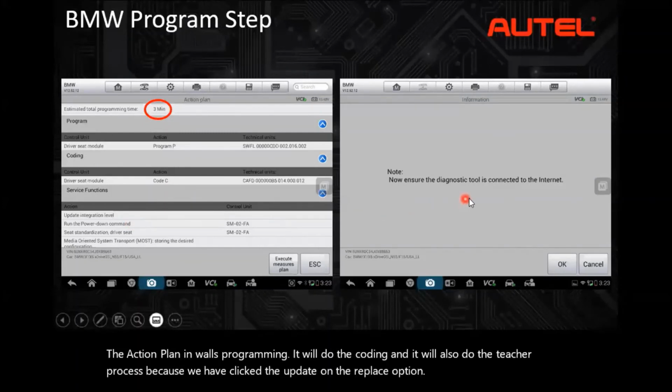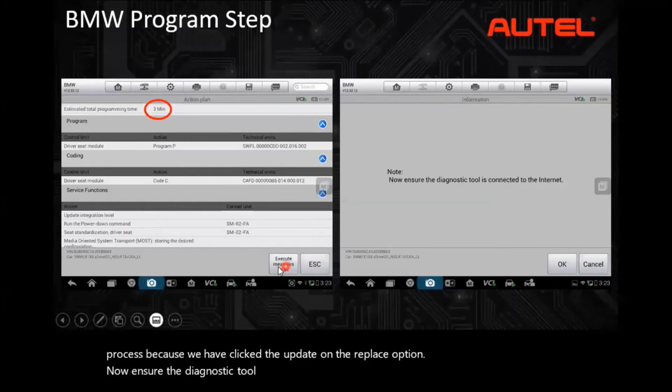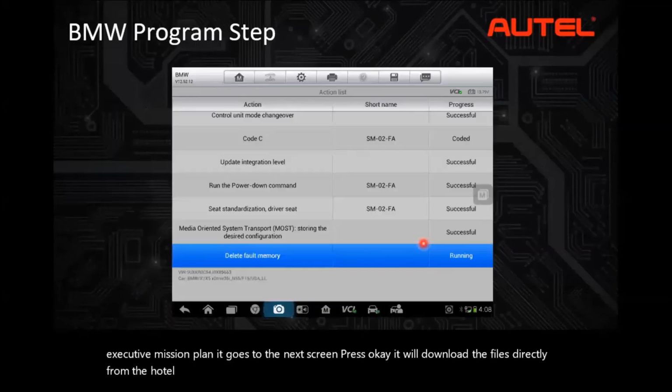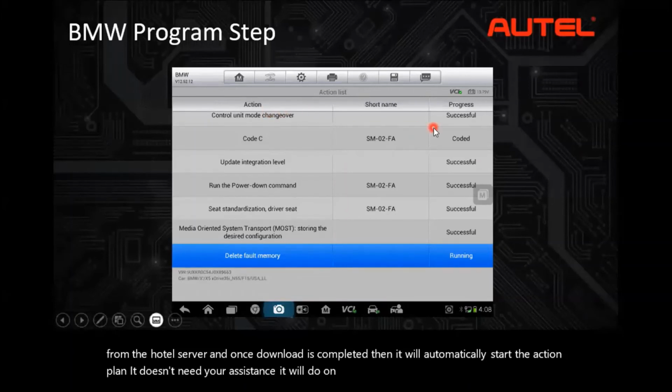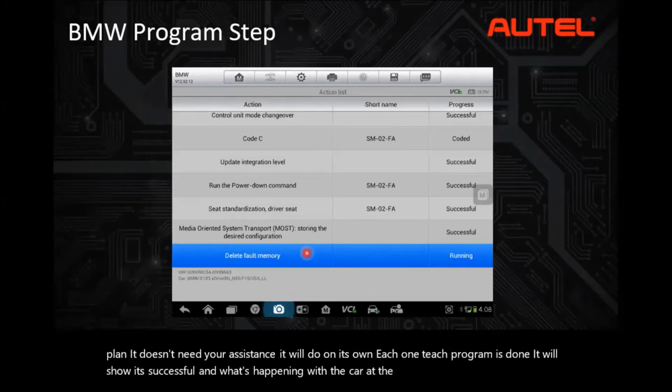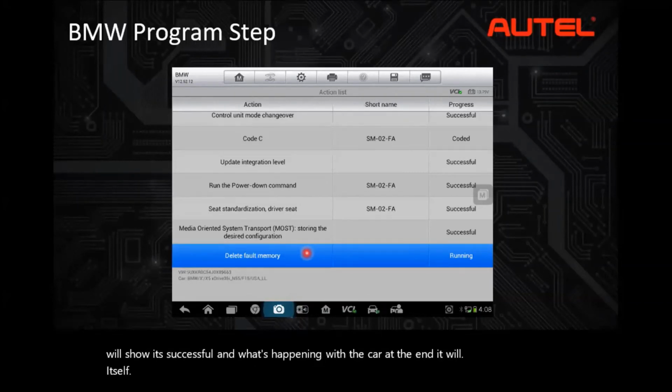Now ensure the diagnostic tool is connected to the internet. After pressing the execute measures plan, it goes to the next screen. Press OK. It will download the files directly from the Autel server, and once the download is completed, it will automatically start the action plan. It doesn't need your assistance. It will do it on its own. Once each program is done, it will show you it's successful and what's happening with the car. At the end, it will itself clear all the fault codes generated after programming. So basically that job is a 2-minute job done.